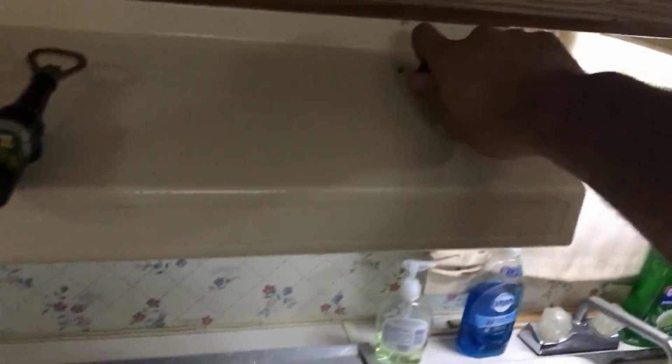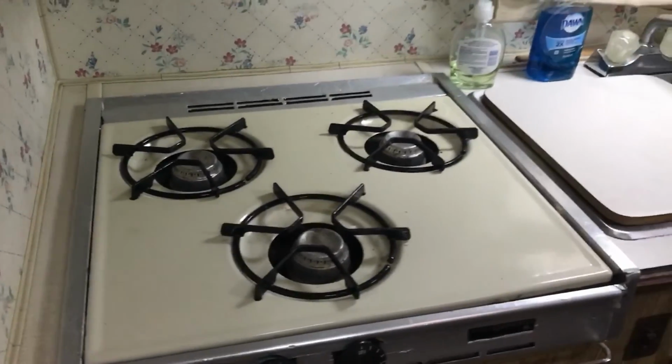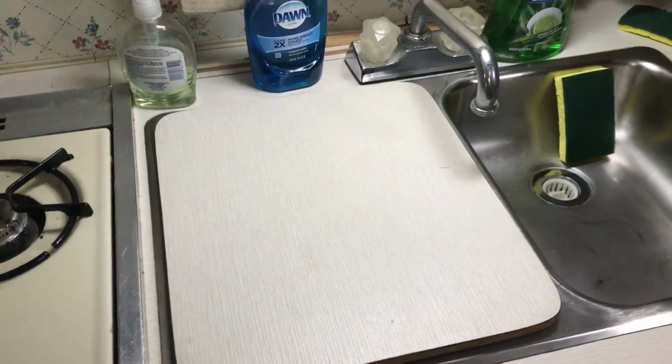It does have an exhaust fan. It's got a light underneath. And the exhaust fan, that works good. It's a little weak because it's running off of the car battery right now. Here's your water pump. The water pump does make noise. It does come on. I've never actually tried it on the sink though, because where we go we usually have hookups, so I don't need the water.